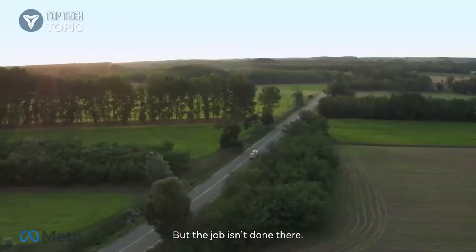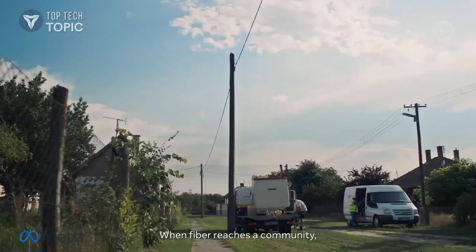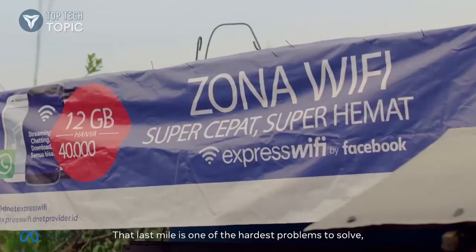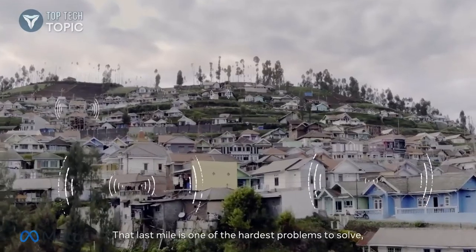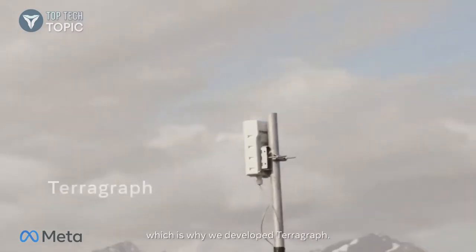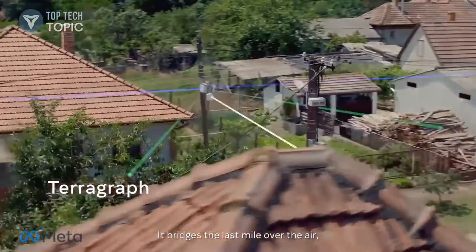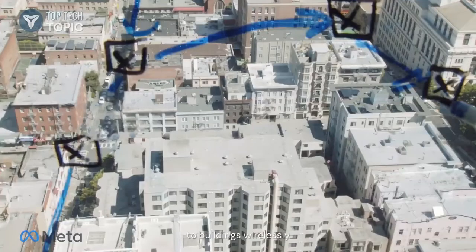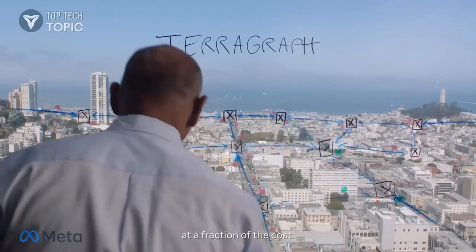But the job isn't done there. When fiber reaches a community, it still needs to connect to homes and businesses. That last mile is one of the hardest problems to solve, which is why we developed TerraGraph. It bridges the last mile over the air, getting fiber speed connections to buildings wirelessly at a fraction of the cost.